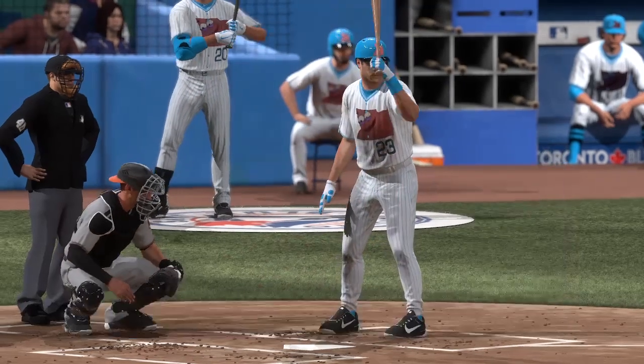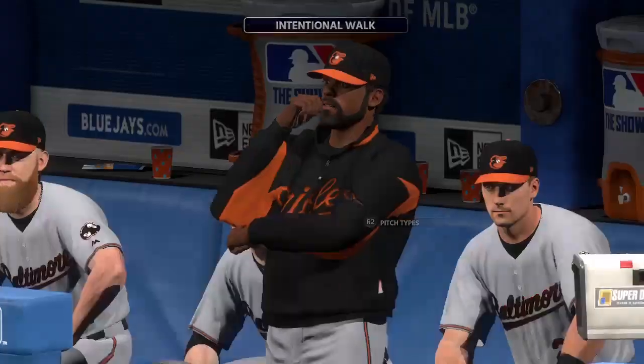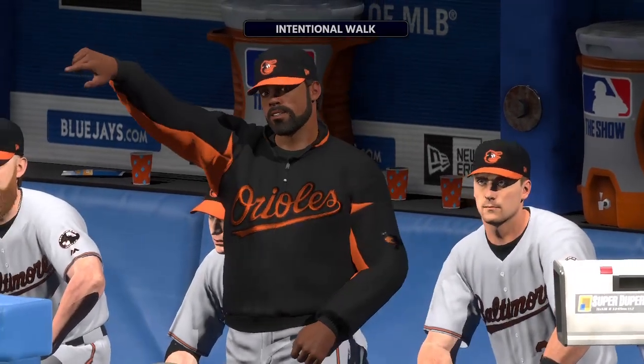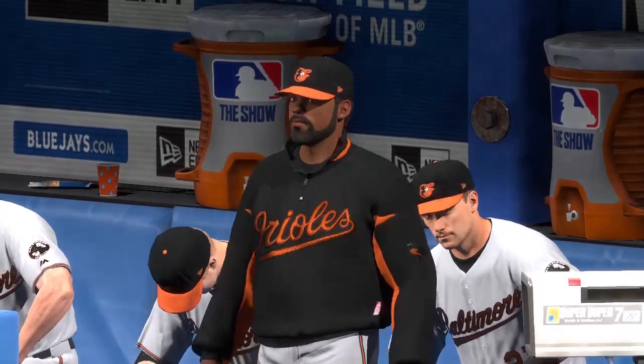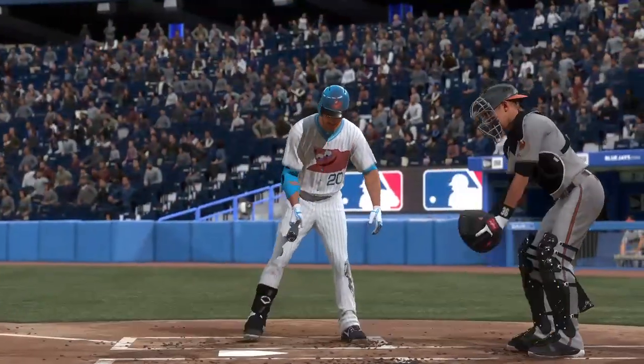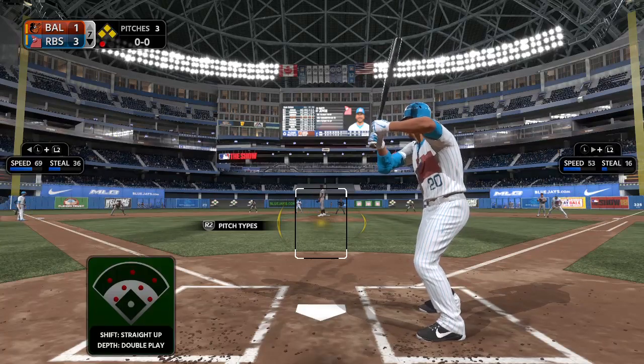Into the box, Eric Karros. 0 for 3 with an RBI in this one. And it looks as though the decision makers in the dugout will give him a free pass to first, so the bases are loaded here on the intentional walk. And the force play is now in order.